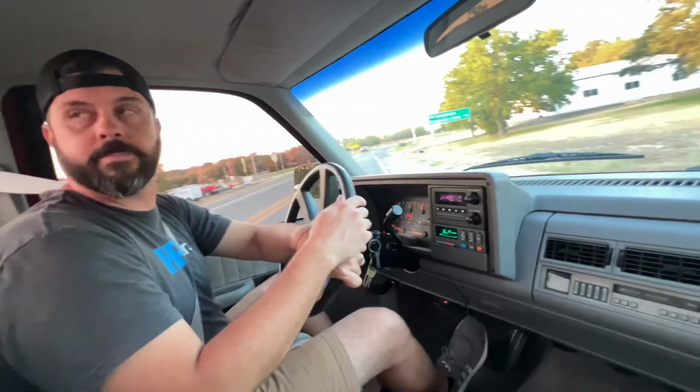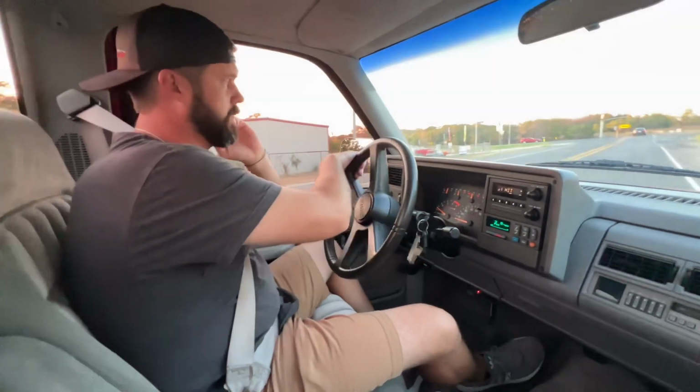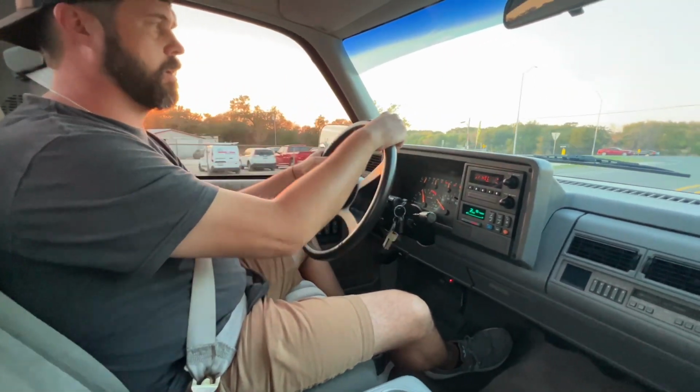We'll spin around here. We'll go one more drive up on the highway. This front windshield has the clear ceramic tint on it in addition to the eyebrow too, so nice tint on this truck like we were talking about.